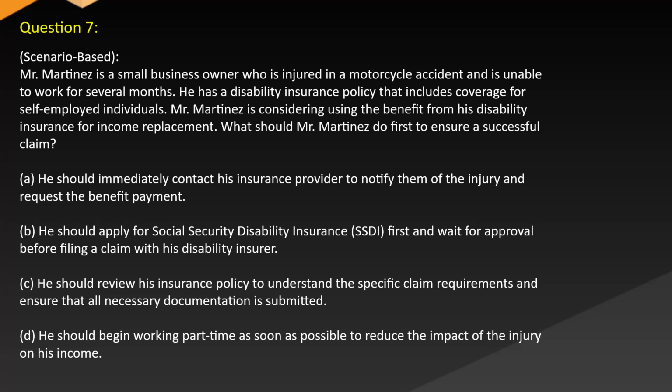A. He should immediately contact his insurance provider to notify them of the injury and request the benefit payment. B. He should apply for Social Security Disability Insurance (SSDI) first and wait for approval before filing a claim with his disability insurer. C. He should review his insurance policy to understand the specific claim requirements and ensure that all necessary documentation is submitted. D. He should begin working part-time as soon as possible to reduce the impact of the injury on his income.